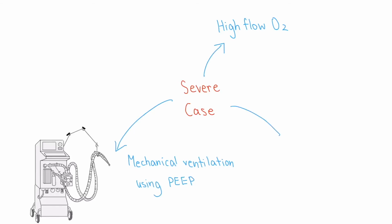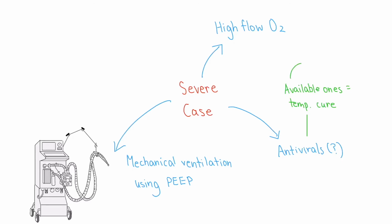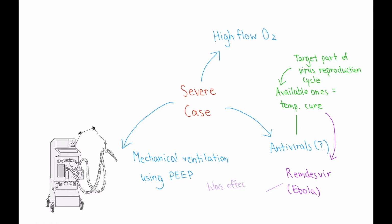as will antivirals, although there are none specific to COVID-19 as of yet. All the limited antiviral drugs on the market are fair game in the search for a temporary cure, and they all target part of the virus reproduction cycle. The Ebola drug remdesivir in particular is very promising. It proves to be pretty effective for SARS and MERS, and possibly for COVID-19 as well.